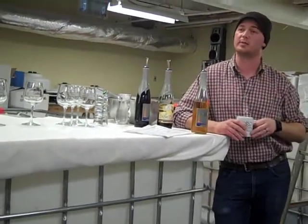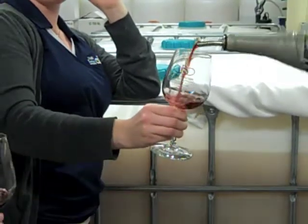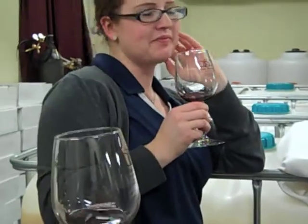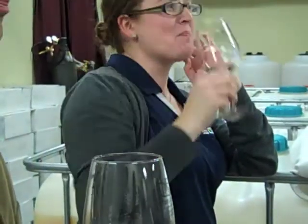The liquid on top is sucked out of the tank with a hose, which is then filtered and its pH is adjusted to make it ready to drink. The acidity and the pH are balanced so the wine doesn't taste syrupy or sugary. Once the flavor is balanced in the wine, the bottles are packaged.